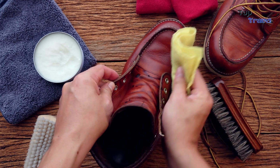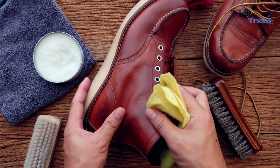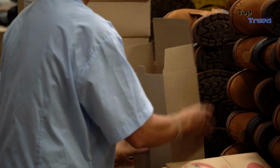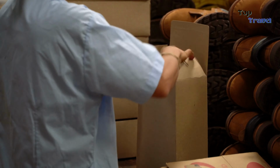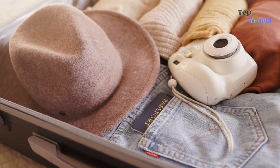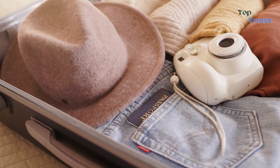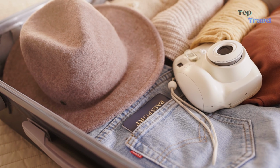When packing shoes, place them at the bottom of your luggage. This will create a solid base for the rest of your items and prevent them from shifting around during transit. For bulky items, such as a winter coat or a sleeping bag, use a compression bag to reduce their size and make them easier to pack.